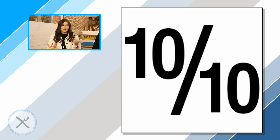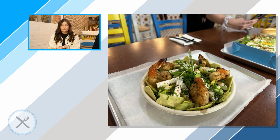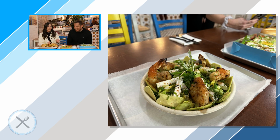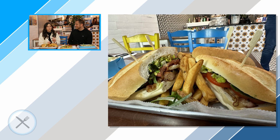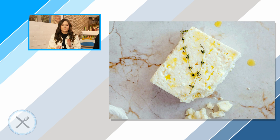I thought it was awesome. I love these new dishes. They're something that I've never tried before. Like, this is so different. Unique, right? Yeah, it's so unique. And I loved it. I'm ready to eat that whole salad, frankly. And even the sandwich afterwards. And the sandwich, too. But anything with feta is a win for me. So I loved every single dish.